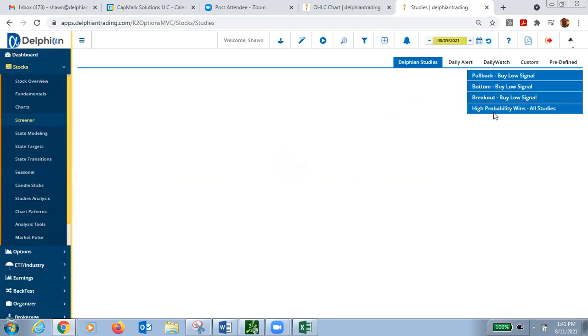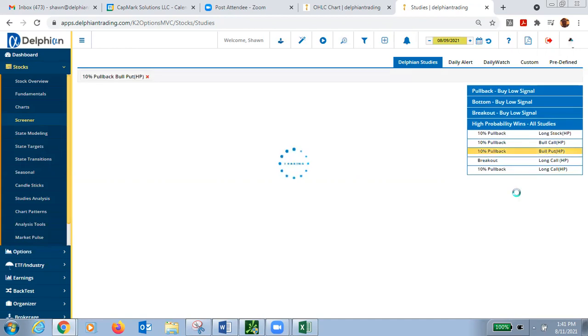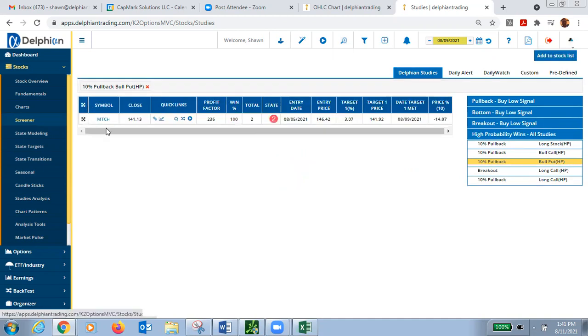So if I go into my studies and high probability, this 10% pullback bull put, we can see it comes up as Match.com. So we can see Match.com come up. It's a 100% win over two occurrences.